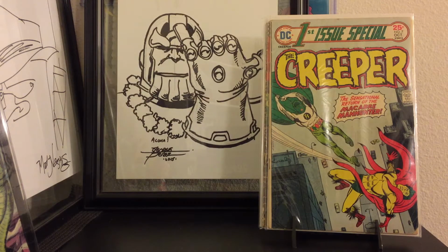And for the most part, they're all alphabetized from A to Z, pretty much from Action Comics all the way down to whatever's in Z, Wonder Woman and beyond. And it was nuts.